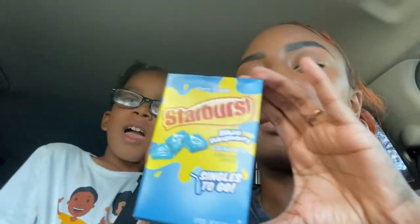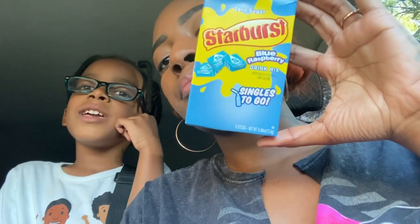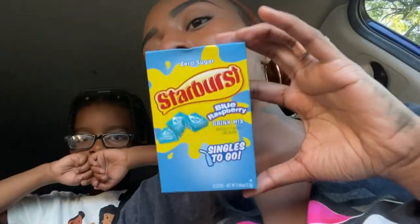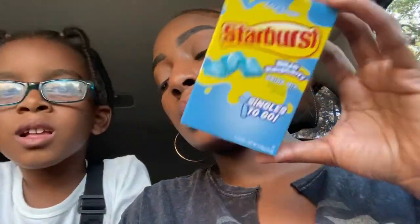Get the Starburst thing. So we got these little Starburst powder drink things. You pour it into the water. Yeah, I wanted the pink one. These things are actually super sweet because he had the pink one before and it was super sweet. I just rather have a pink Starburst, but we'll see what the blue tastes like. So put that in the bag.